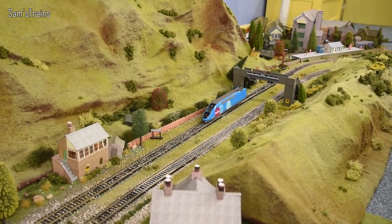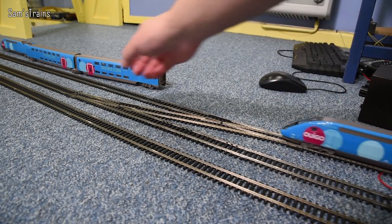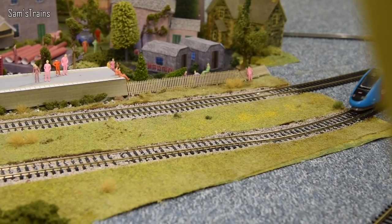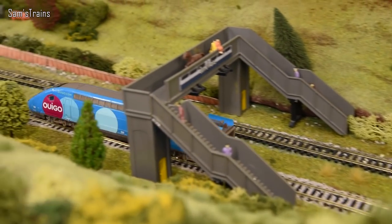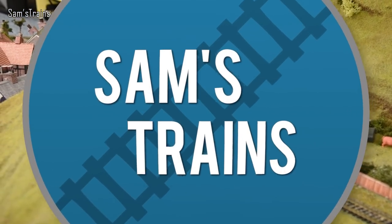It seems to run reasonably slowly, which is a bit odd, I guess, for an HST. Let's try it on points then, see how it handles those. Okay, yep, that was all right. Nice. So I'll leave this thing to run in then. It's quite noisy actually. And when we come back, we'll see if it's crawling any better.